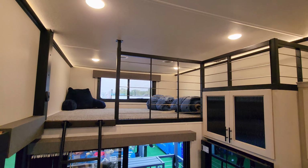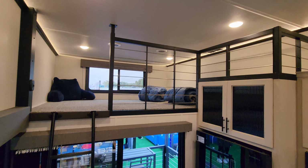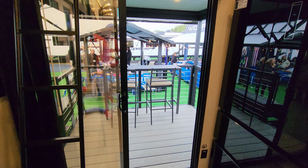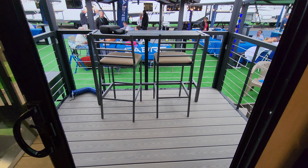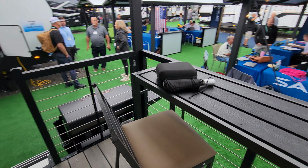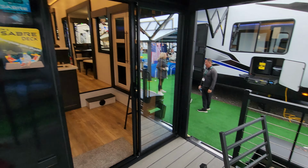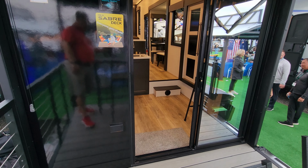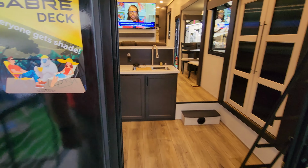Check out the big loft area right there. Great place for the kids to hang out during the day on a rainy day or sleeping at night. Step down into the kitchen, out into the deck area back here. You are going to have little bar area right there. You got TV hookups out here, electric outlet out here as well. Nice sliding glass entry exit door.